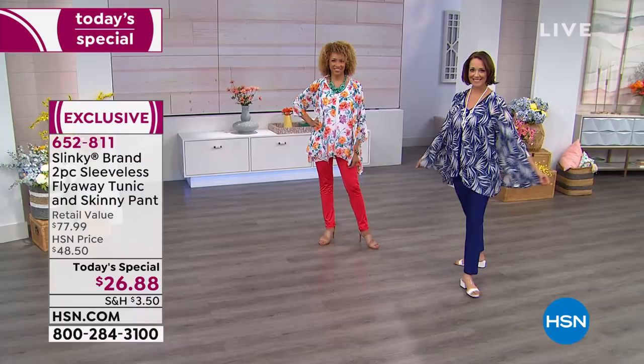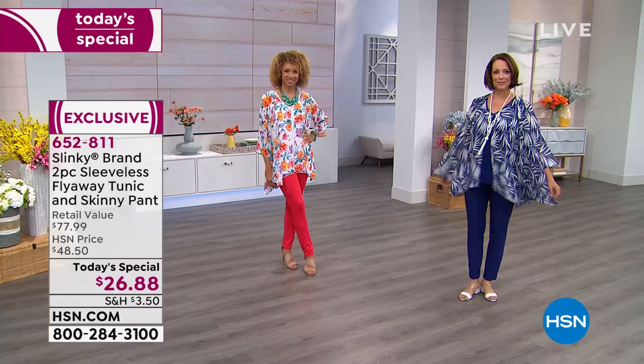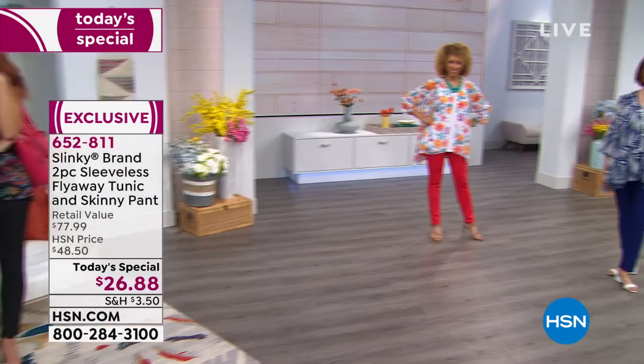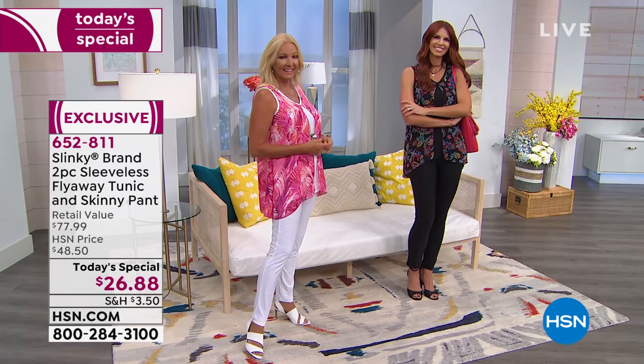It is a phenomenal value from a company that actually began in 1991. They literally revolutionized the knit industry. This is Slinky, but what you're looking at is two pieces. One that is giving you the number one best-selling straight leg pant that every time Jackie is here is $38.90. You're not only getting that, but you're getting this awesome tank. What's important about the tank, the basis of it is a lightweight stretch jersey knit, and then you have this gorgeous chiffon overlay. The versatility, amazing. The price, ridiculous.